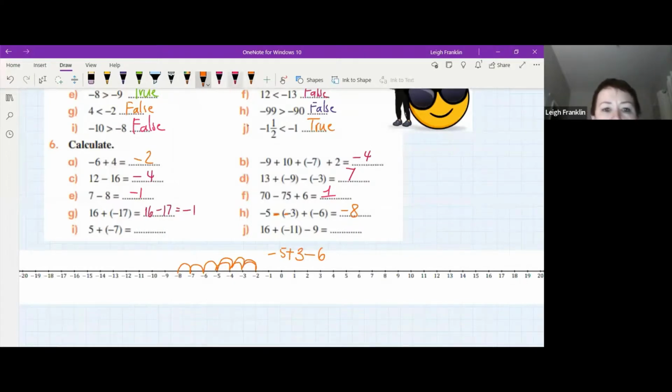Ma'am, the answer at I, ma'am. Ma'am, I got -2. That's lovely, Takalani. That's perfect. Quite right. It certainly is. If we sit at 5 and we move 7 places to the left, because this means 5 minus 7. Good job. Well done. Lovely. Very, very nice.